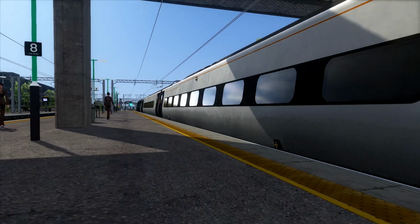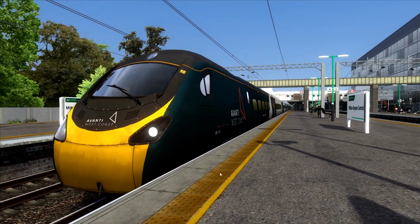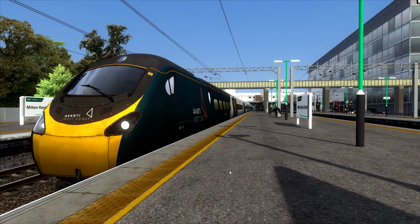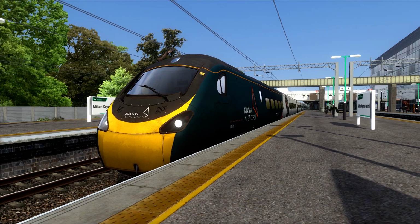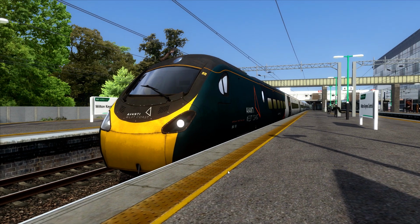390-103 is the unit on this one. Okay, about to depart now is 390-103, the 0828 Avanti West Coast service from Manchester Piccadilly to London Euston. This one will be departing very shortly. Doors have closed. I suppose just wait for it to get on the move because it will be in a minute.